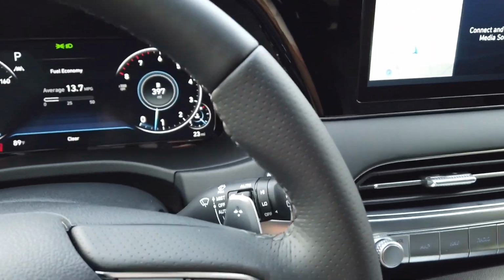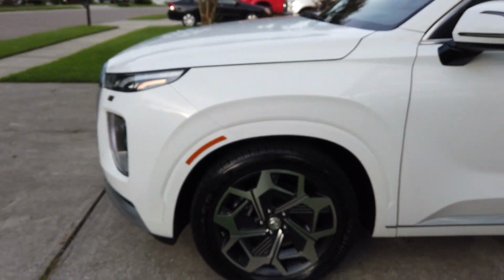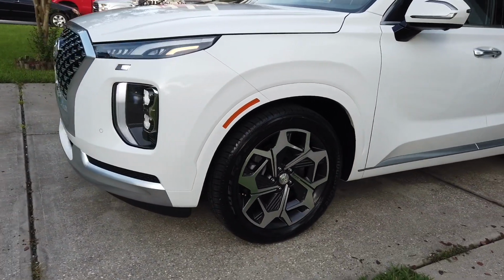The other interior feature that is involved with the Calligraphy trim is actually in the rear. So what I'm going to do now is exit the vehicle and show you what the differences on the outside are. Give me just one minute, step out. I'll be right back. Here we are again, right outside of the 2021 Hyundai Palisade Calligraphy trim. Before I explain anything, let me flip it all the way around and give you a once-around look over everything on this vehicle.